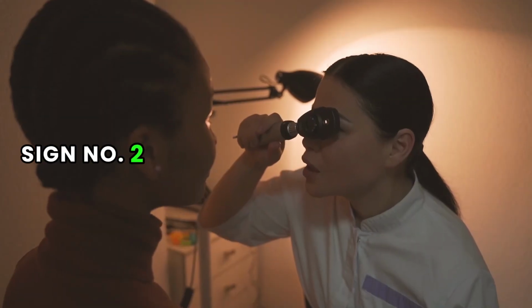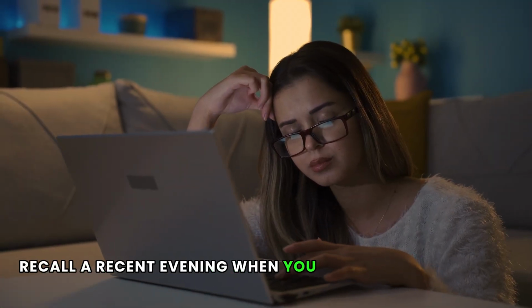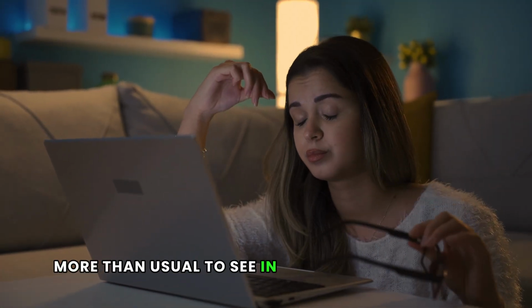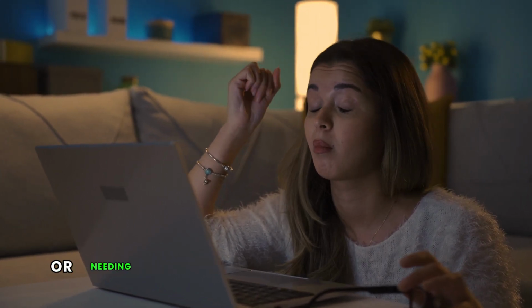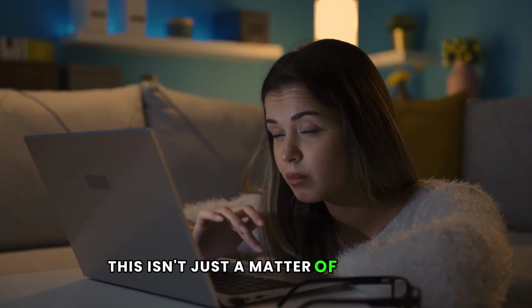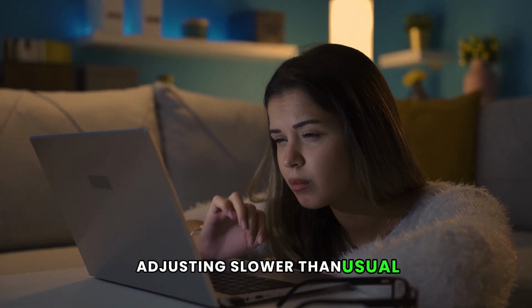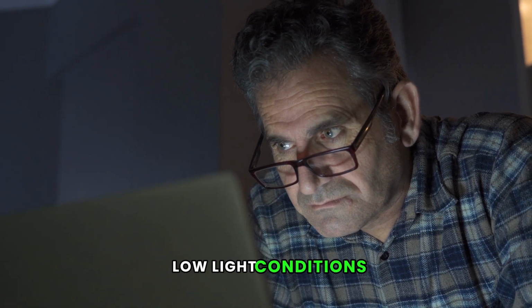Sign number 2. Difficulty with night vision. Recall a recent evening when you might have struggled more than usual to see in low light or darkness. Maybe you have noticed yourself squinting or needing more light to read at night than usual. This isn't just a matter of your eyes adjusting slower than usual. It's becoming a consistent challenge to see clearly in low light conditions.